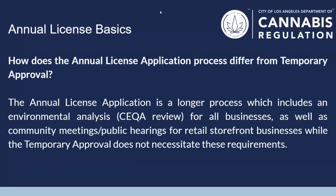How does the annual license application process differ from temporary approval? The annual license process is a longer process, but it does include the environmental analysis, which is a CEQA review for all businesses. And that's one of the big things the state is requiring as part of their annual application process, as well as renewing an existing provisional license, is to demonstrate you've made progress towards that environmental analysis.